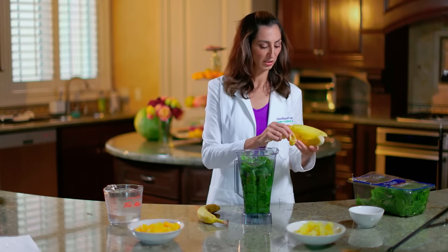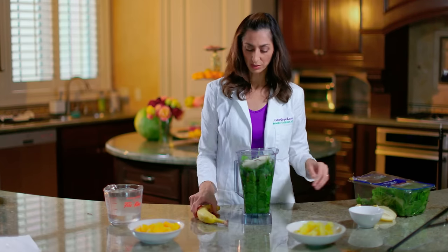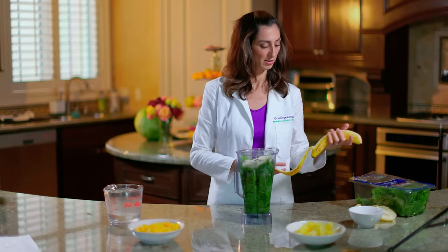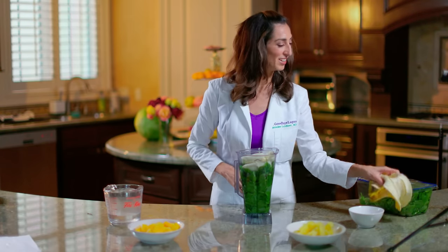But what we're gonna do is we're gonna add bananas, make sure they have that nice spotty skin. This is where the sweetness comes in. So I'm going to put a couple bananas in here. Oh, they smell so good. I just want to take a bite out of one of them.